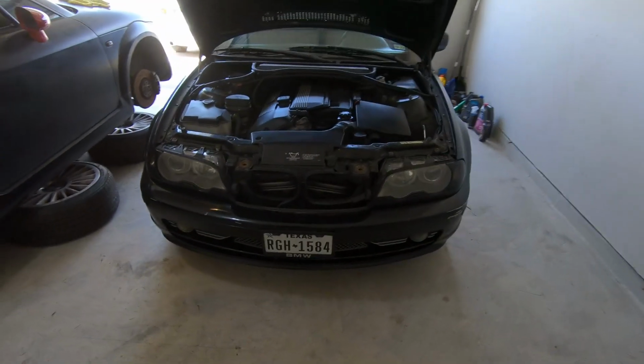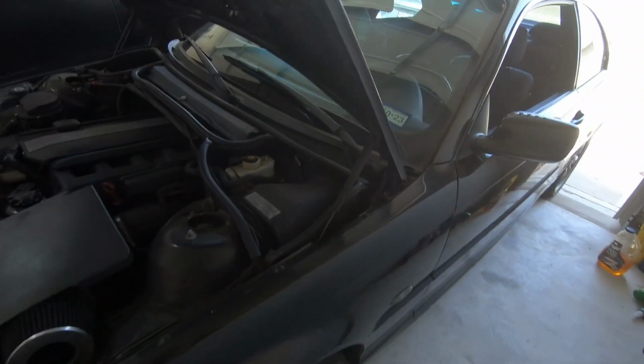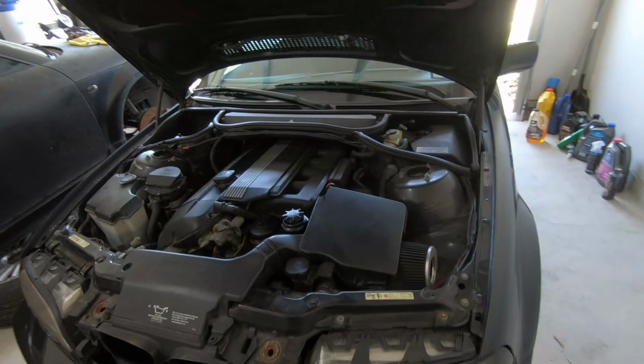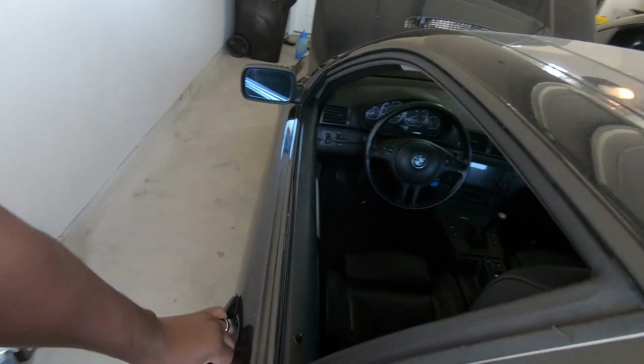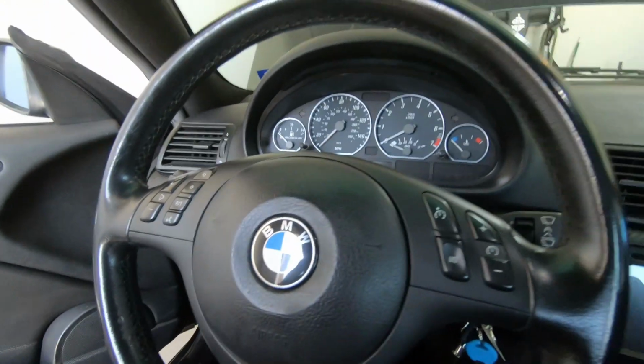All right, so got the BMW inside. I should let it run a little bit to show y'all what's happening, but either way, I want to do a couple of tests and just check. So the first thing I'm actually gonna do is just scan the car and see what codes are coming up. I think that might be the best way to at least start figuring out the problem, right?